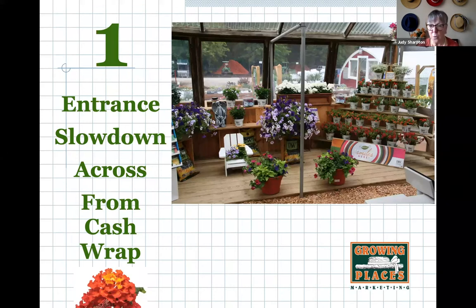And how do you know where you want the register to be? Well, you want to put the enticement wall, and then I'll show you carts, where you want the customer to go. So in this case, this store wants the customer to come through here, stop and look at this, and then keep going in that direction, and then come back to here to check out.